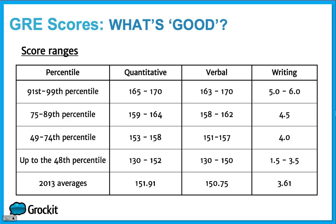Some programs simply ask you to take the GRE. Other programs are asking for a minimum. So if you look at the 2013 averages, a lot of programs are going to ask just for that minimum. For that average, actually, is what they set oftentimes as a minimum. So some schools will just say, you know what, if you get a 150 in each section, you're good to go. Some schools don't even look at the essay. So make sure you do your research so you can set a good score goal.